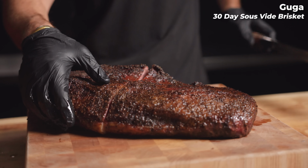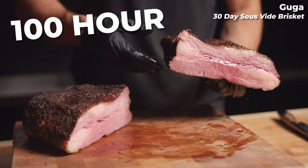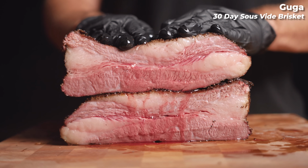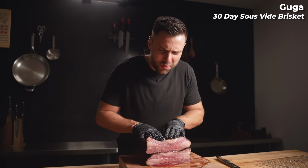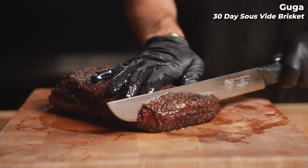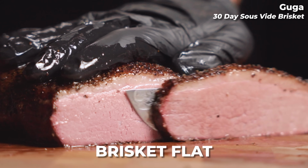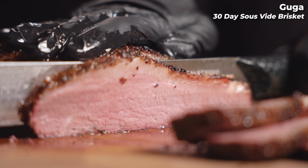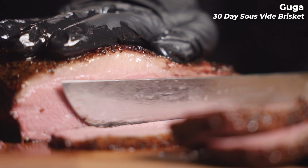Wow, I can tell it is definitely tender, looking so strange. That is a 100-hour medium rare internal brisket. Is it juicy? Yes, it is, but it's just weird that it's red. You just don't normally see this on a brisket. Now we'll take some slices of the flat. This is usually very dry and difficult to cook correctly. It has a very different texture than I'm used to. It's most certainly not falling apart, something I was very worried about given how long we cooked this.